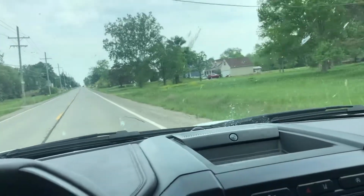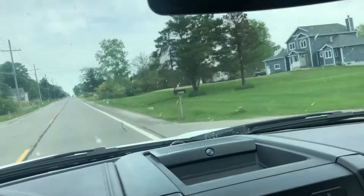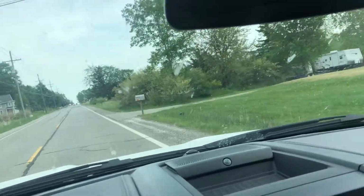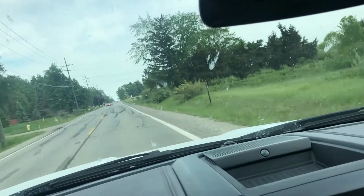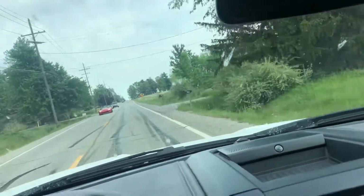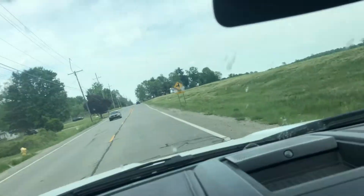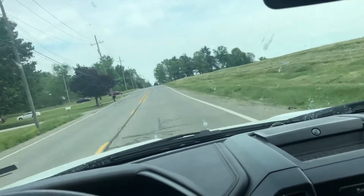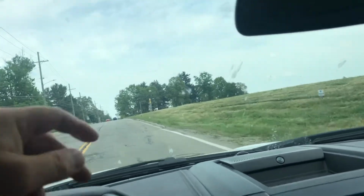It drives terrible, it rattles, squeaks. I can't stand it, quite frankly. But that's the bad side of it. The good side of it is it is very roomy on the inside. The seats are halfway decent. The passengers didn't complain very much driving all the way down to Florida, so it wasn't too bad.